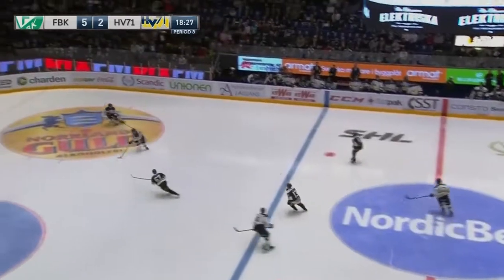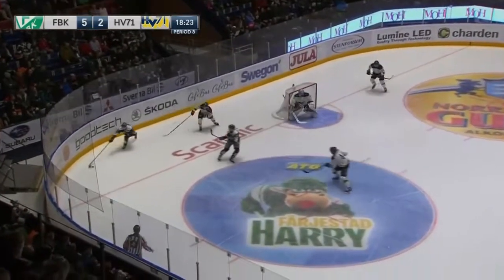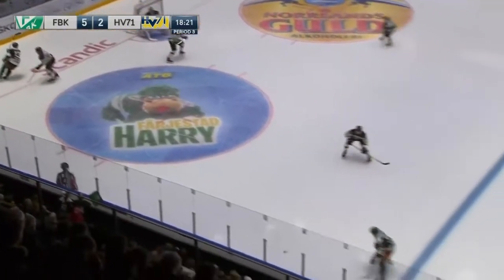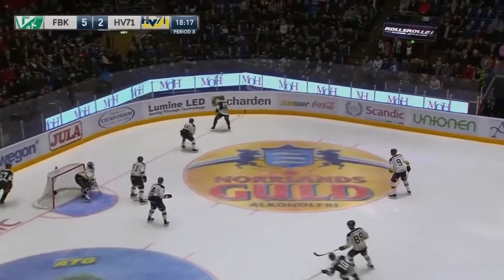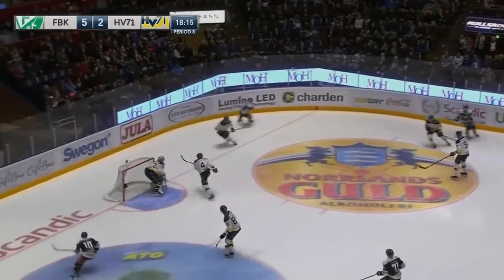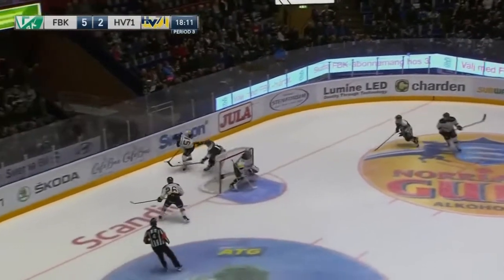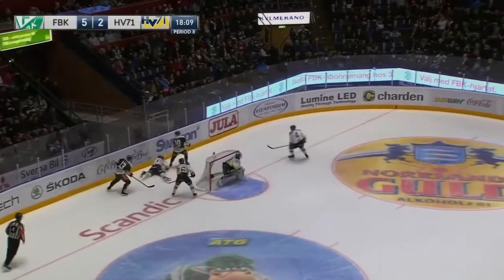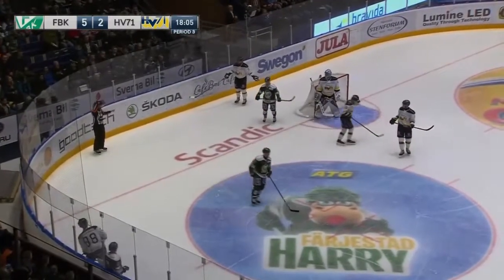HV now controlling in their own zone as Warren plays it to Brandstrom. Brandstrom taken off the puck by Torngren, who's had himself a great game so far. Back to the line, that one sent bouncing towards the net, wide of it. However, as Persson collects in the corner, he'll play this one to Torngren. Leaves the puck behind as Warren is able to collect. Warren leaving there for Zanetti behind the net. Zanetti taken down. Nielsen right there trying to collect as this one is hand passed.